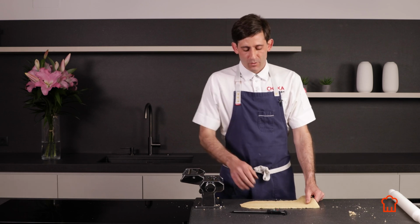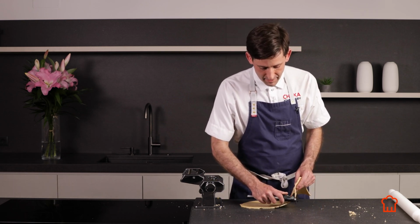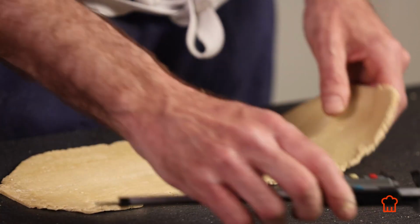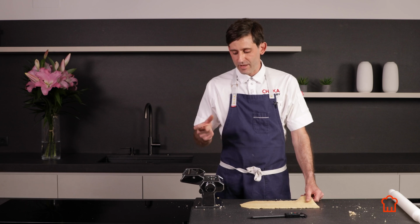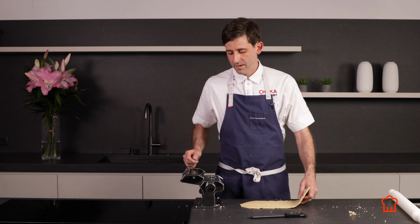So we've run the dough through the machine through its widest opening several times, folding and repeating. Right now the dough is roughly about, I'd say, 4 millimeters thick. We want to take it down to about 1.5, 2 millimeters maximum. So what we're going to do now is pass it through the rollers, consecutively lowering the thickness one by one.